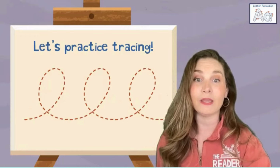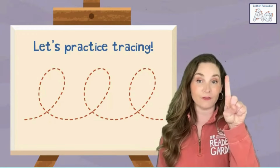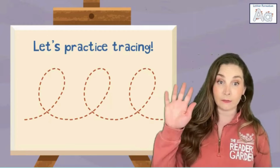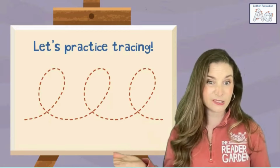Now, there's another way we can practice. We do another type of writing in the air that we are going to call tracing. When we trace, we're going to use a finger on our writing hand. My writing hand is my right hand, but lots of people write with their left hand. So if you're someone who writes with your left hand, you'll use this hand and you can use your tracing finger. And if you're not sure, ask one of your grown-ups.